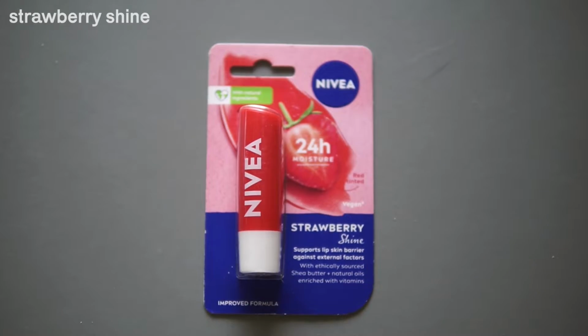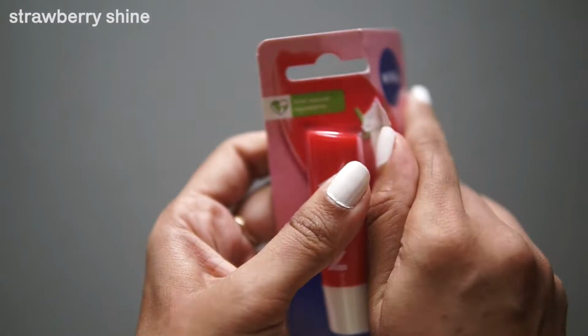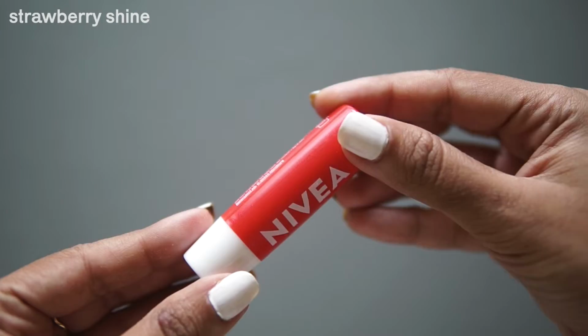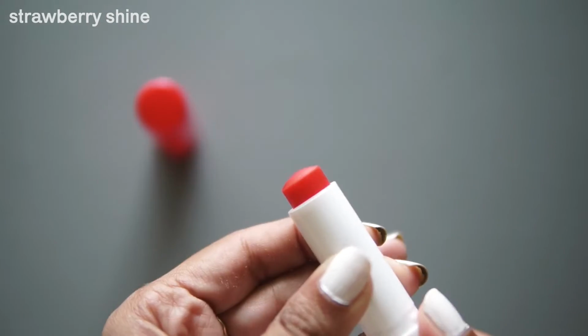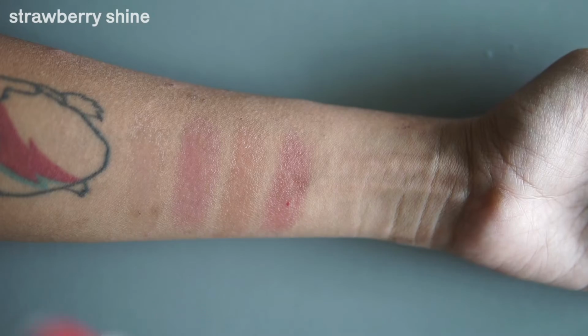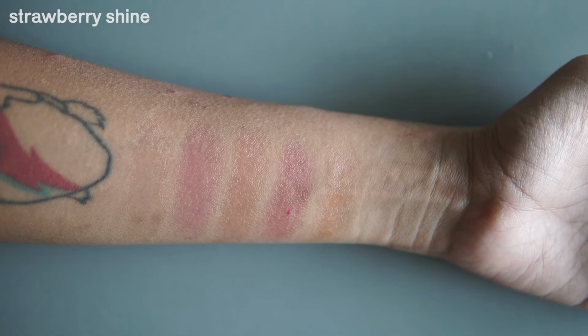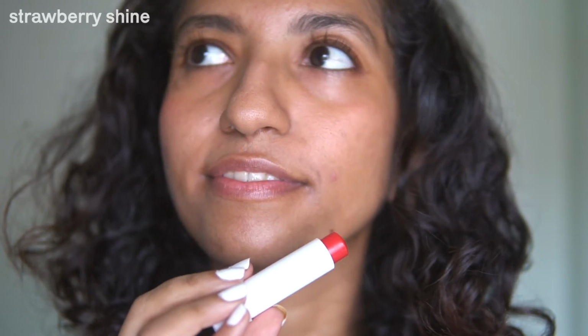On to Strawberry Shine, and at least I'm not going to be complaining about the match of the fruit and the shade, because they say it's red tinted, which you can see it's sort of a bright, slightly orangey red, which I think fits with the strawberry perfectly. It smells amazing, and I had high hopes because we're getting into the deeper shades, but this one also fell so flat because though it looks deep and vibrant, there is next to zero pigment, at least on my skin tone. There is no color at all showing up, and I really did build these up more than you guys see in the video.